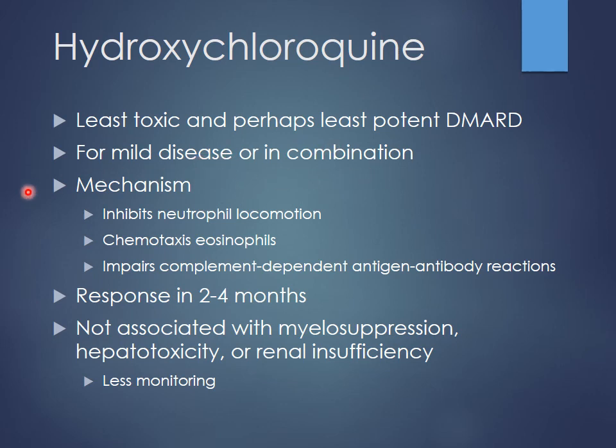And again, this mechanism is mainly going to be inhibiting things like neutrophil locomotion, so they're not going to be able to be attracted to the site of inflammation quite as well. It's sort of decreasing this chemotaxis with the eosinophils, and also helps with these complement-dependent antigen-antibody reactions. So if it can help to prevent some of the activation of these immune cells, that will help to decrease the overall inflammation that's happening here.